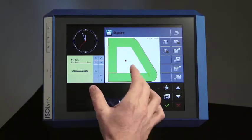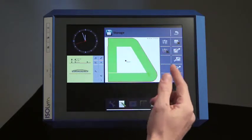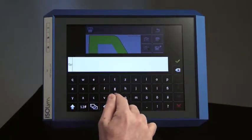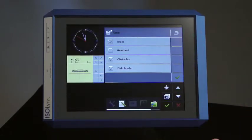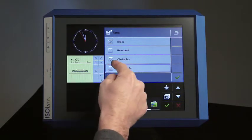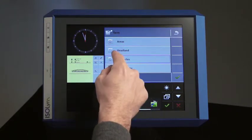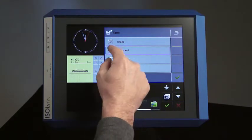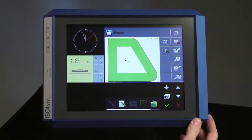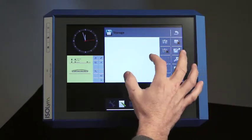Well, I went into storage. It just took my sprayed coverage map and brought it up on the storage screen so you get a quick visual. You hit the GIS export. It'll ask you what you want to call it. And you can pick your area, obstacles, field border. The only thing, we don't have any obstacles, so that's kind of a moot point, but the headland, if I set up the headland, it would pop up if I wanted to save it as a headland or not. Save it as a state file, and boom, it's done. I'm gonna go ahead and delete it. You hit the X button, deletes it, disappears.